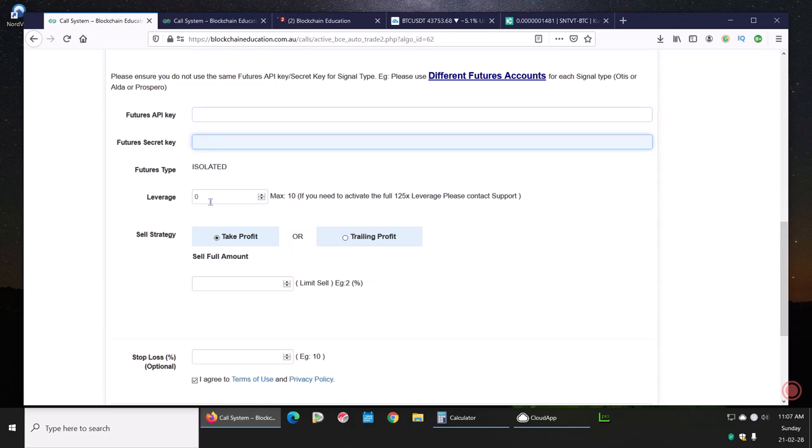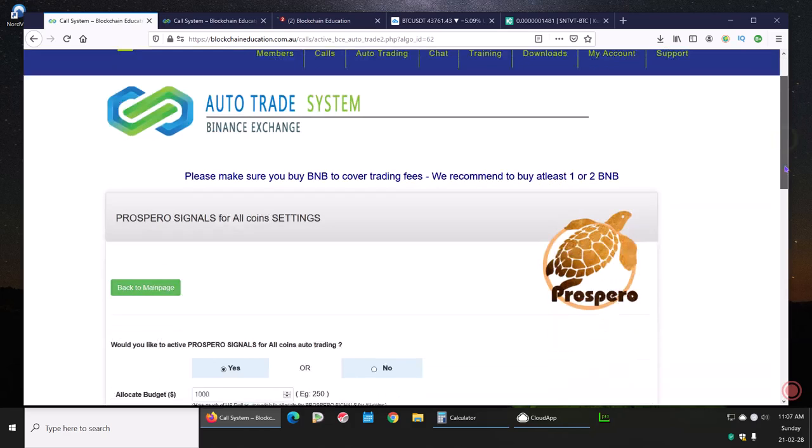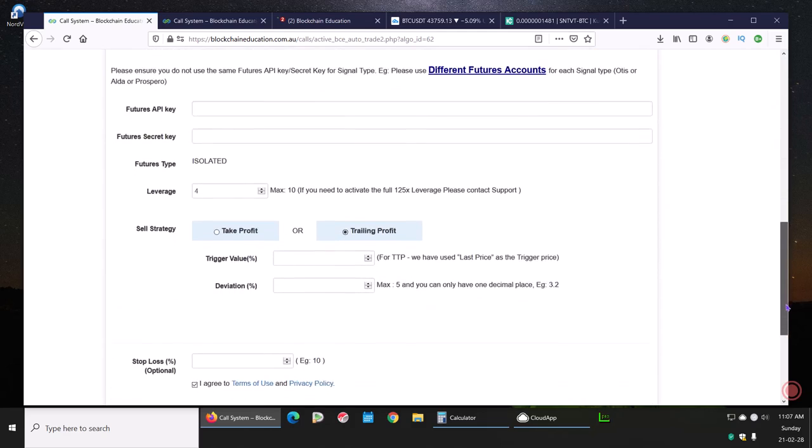Main key, secret key. What kind of leverage do we want? I'd recommend starting out with 4x. So 4x is a good, reasonably safe level of leverage. You can either take straight profit or you can use trailing profit. Trailing profit works really well with futures.